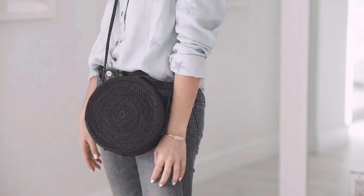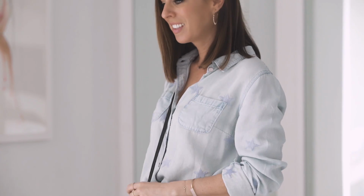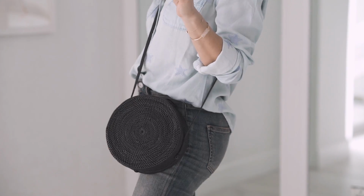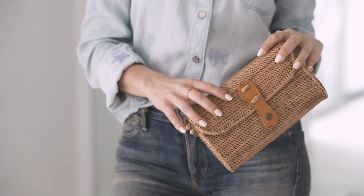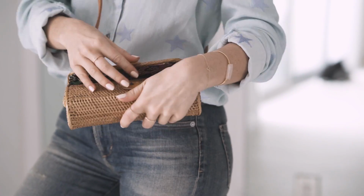So you'll notice this one is back to the circle trend. So 2 trends in one right here. You can wear it as a crossbody, you can wear it over your shoulder. I loved this one so much from last summer that I got it in black as well. So I have this in 2 different colors. This one you can wear as a clutch, and then it also opens up so you can wear it as a shoulder or crossbody, which is really cool.